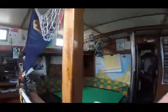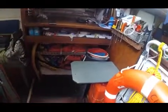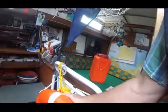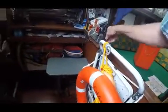So let's just take a little stroll around here. In this main saloon area we've got safety harnesses and life jackets under the chart table. We've got a grab bag here, very important, which I'll show you what this grab bag contains in a little while. Take this out and show you. Grab bag, it's waterproof. I've got a throwing line, this one here you can see with the yellow. I've got a couple of boat hooks, one there, another boat hook here.